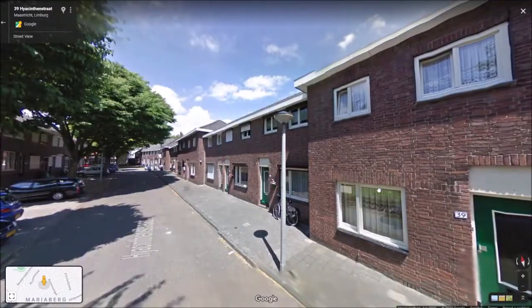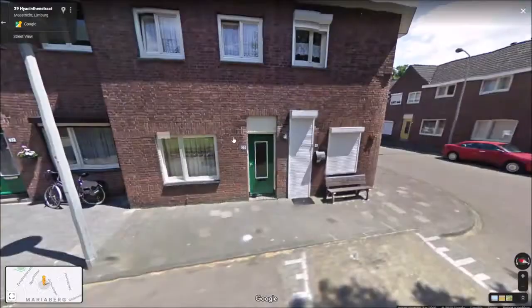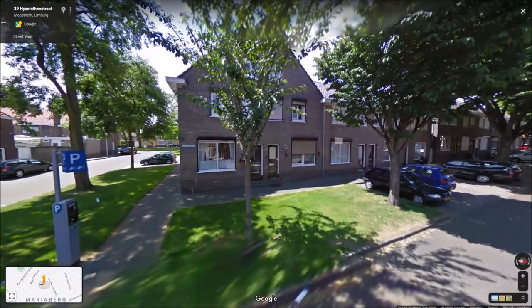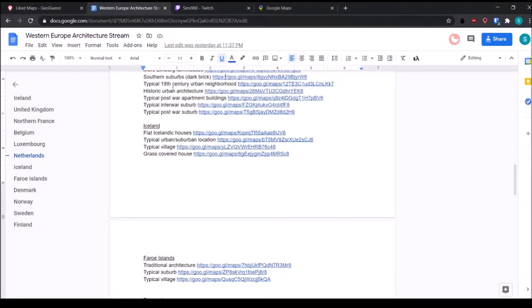Any other thoughts, guys? It's typical Netherlands for me. But it's interesting to hear that the darker brick is the Maastricht area. I didn't know that. Yeah, that's why I wanted to mention it. You do get this type of darker brick sometimes in other southern cities like Eindhoven or Tilburg as well, but never on this kind of scale or in this shade of brick.